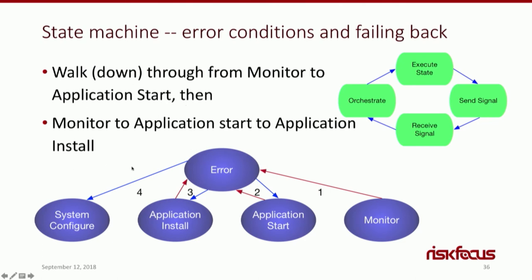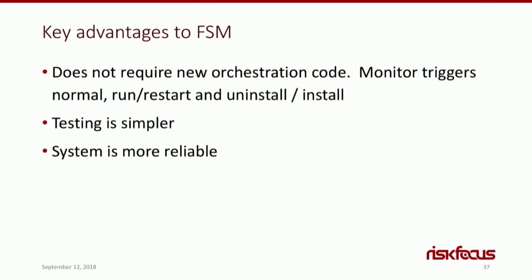In the second part of the demo, we went from monitoring to error to application start to error again, back to application install. Now again, hard to emphasize enough what this means to an application developer: they don't care about any of this. Our only requirement on them was idempotent start and install states so that I can install the same application again and again without problems.